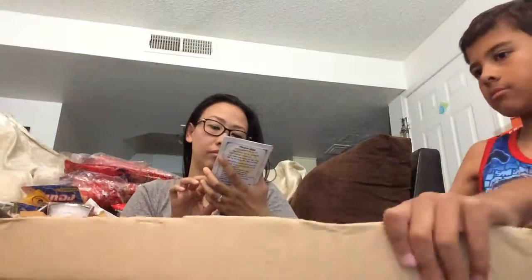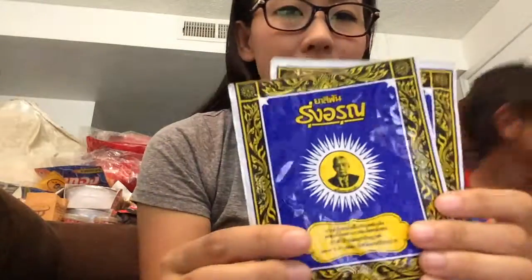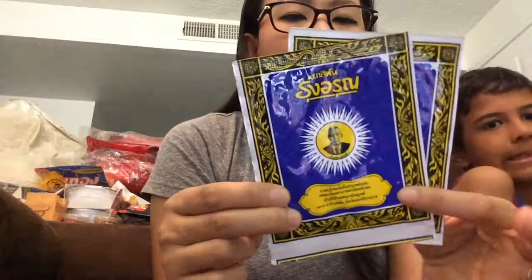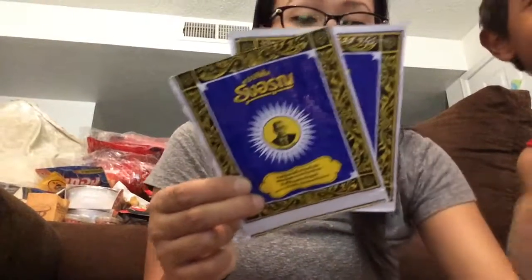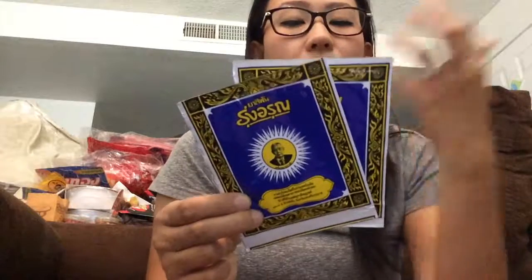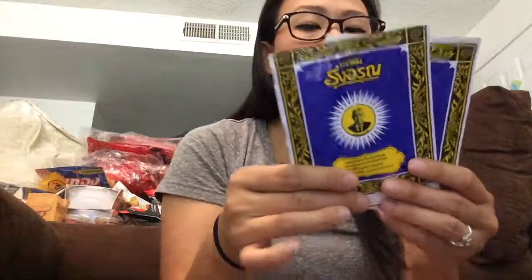And our last thing here, this here is a toothpaste, but it's herbal type of toothpaste. I remember that I used this type of toothpaste when I was little. It's powdered, salty flavored toothpaste. But it's supposed to be really, really good for the health of your mouth, like gums, teeth, you know, everything. So I'm gonna try these and see how good it is. Oh, I'm so excited. So this is everything that I have here.